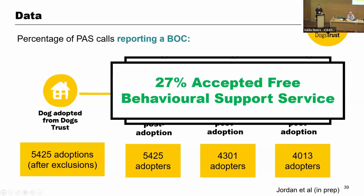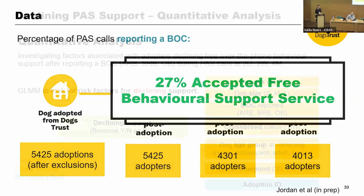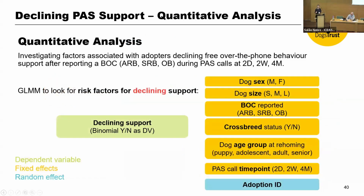What I should say before we go on is, although we looked at it from the flip side of how many people declined, you could also spin that to say 27% of new adopters accepted this free behavioural support service, which, depending on how you view this, could actually be a very successful intervention. We know that it's not everyone's cup of tea using an over-the-phone service. So this wasn't all bad. Depends whether you're a half glass full, half glass empty.